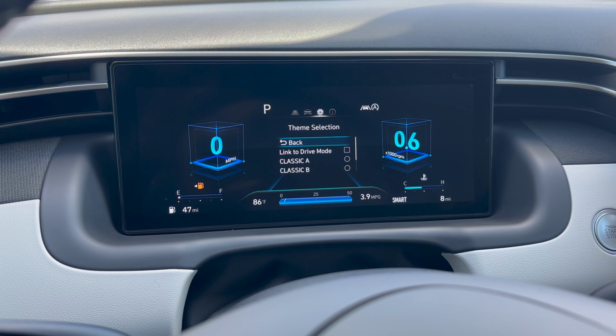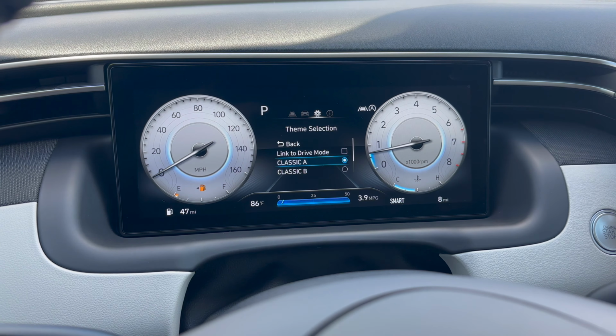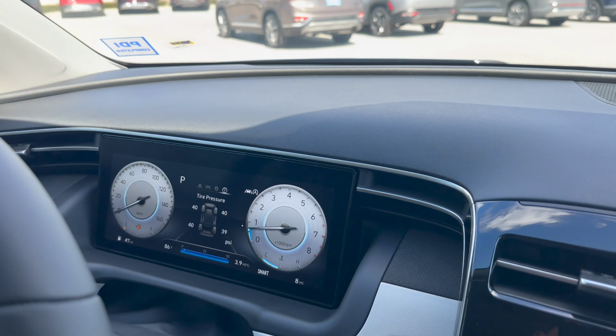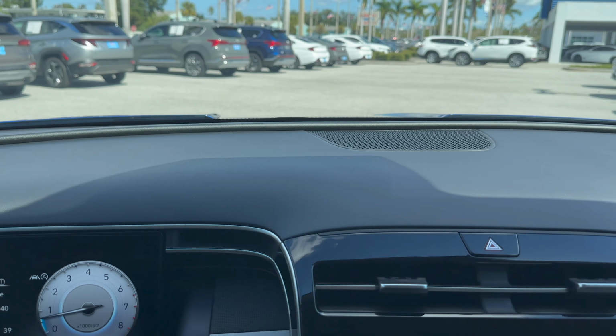Kind of like this cube mode, but if you like something a little bit more traditional, you can stick with these clocks right here. Nice and simple and easy to see. There's no glare whatsoever on this dashboard. You can tell there's nothing really covering it, which gives you a nice and flat dashboard, which makes it very easy to see out of.